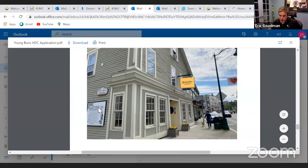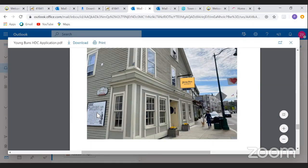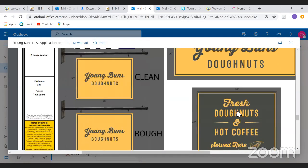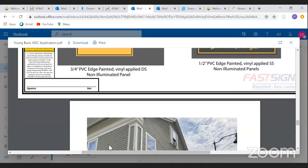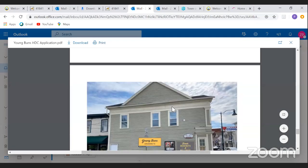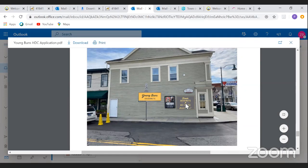Do you know how big the original Bartleby's sign over there is? Yeah, if you go back up, the exact measurements on the Fresh Donuts and Coffee sign are the exact measurements on both of those. Exact same size. Okay. So they do look big, but that is the size that they are, give or take with my editing skills.